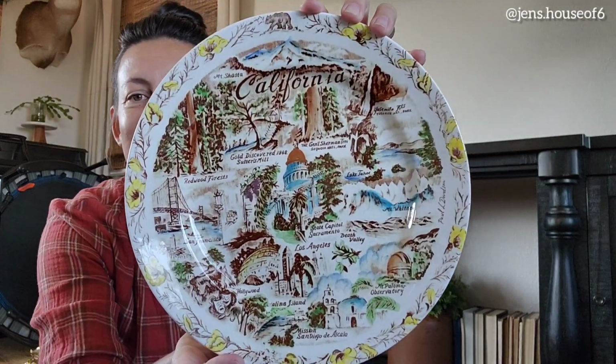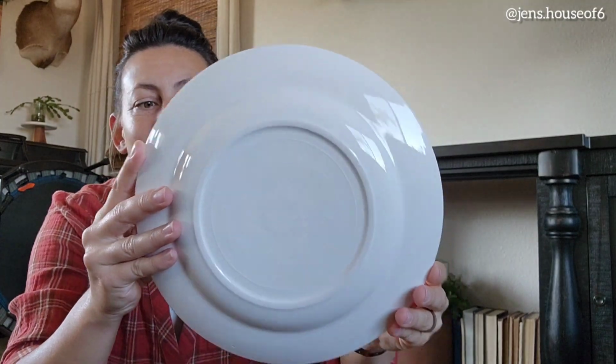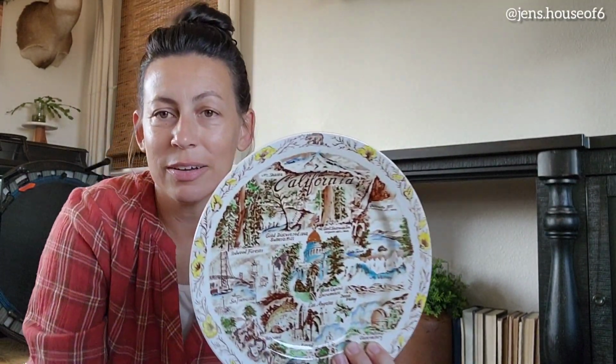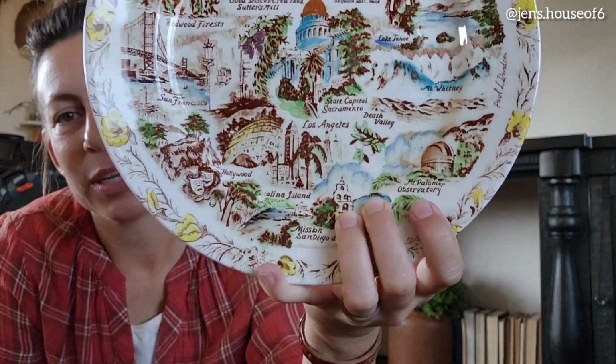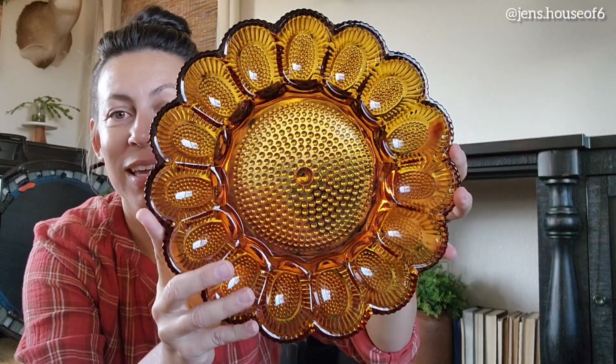Almost done, you guys. Okay, this is a California plate. I wasn't sure if I was going to keep it, but I thought, you know what, it looks like fall. And I don't care if it's mix and match. So I'm going to put it with my fall dishes. I showed you guys this in my last video, but someone pointed out that it looks like a sunflower, and it totally does, and it makes me love it even more. I paid $4 for that.